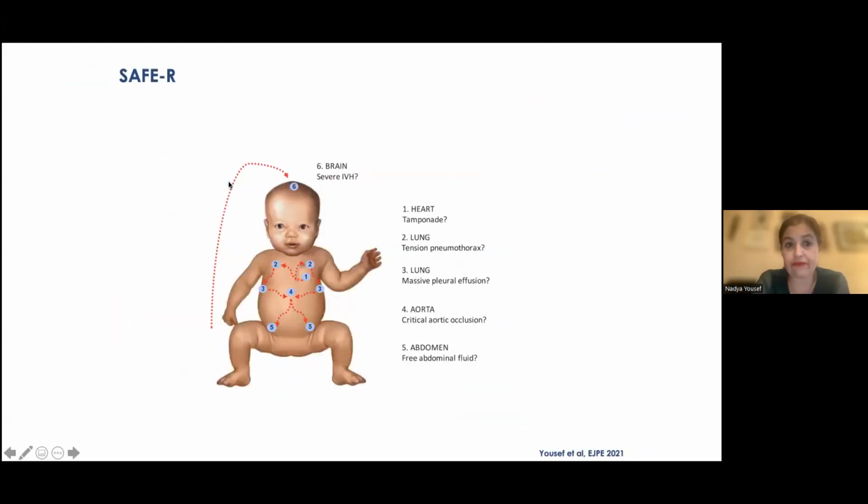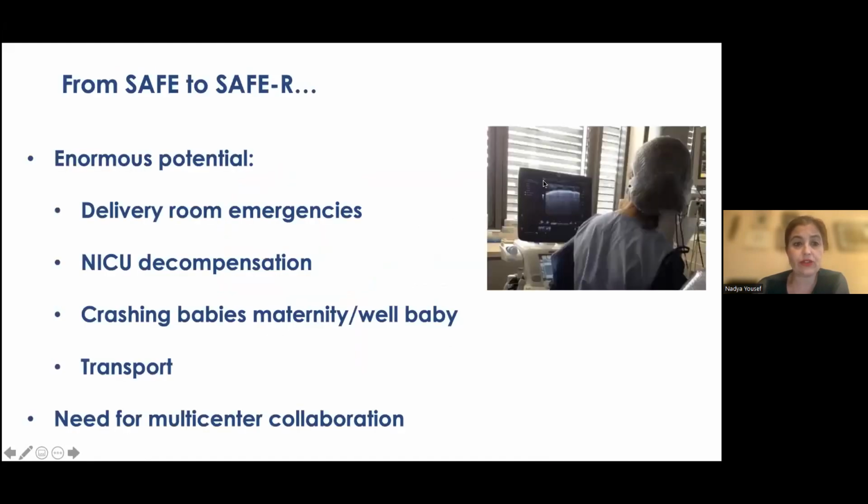One size does not fit all. These POCUS protocols have to be applied for a specific predefined population setting. And the SAFER is for the NICU baby who decompensates, where we first go out to check the heart to assess for tamponade, the lungs for tension pneumothorax or massive pleural effusion, the aorta for critical aortic occlusion, thrombosis, or critical coarctation, the abdomen, free abdominal fluid, and then the brain for severe IVH.